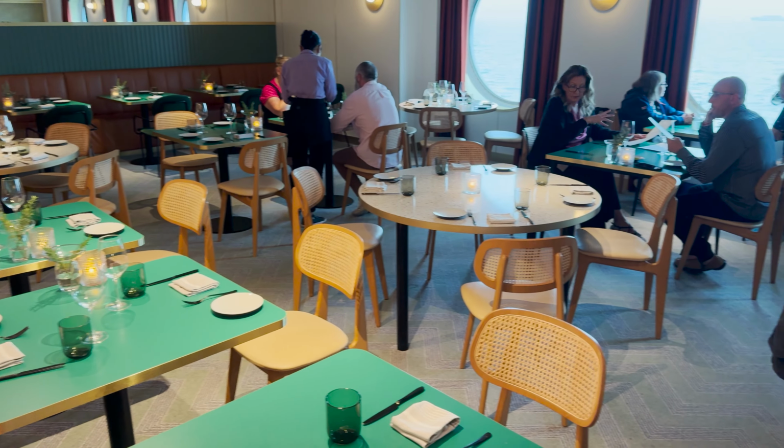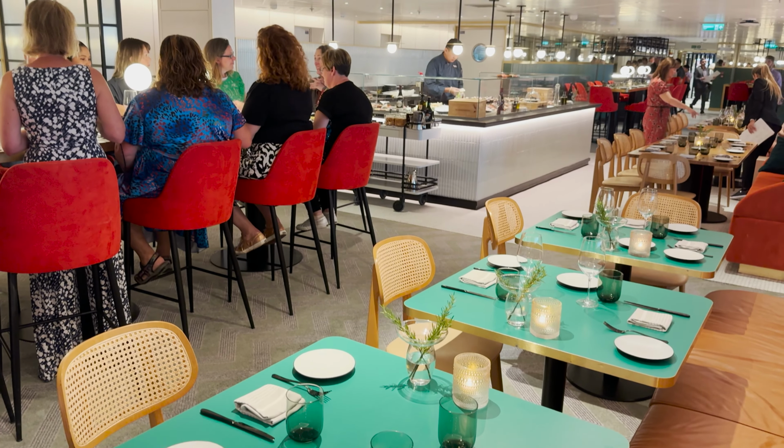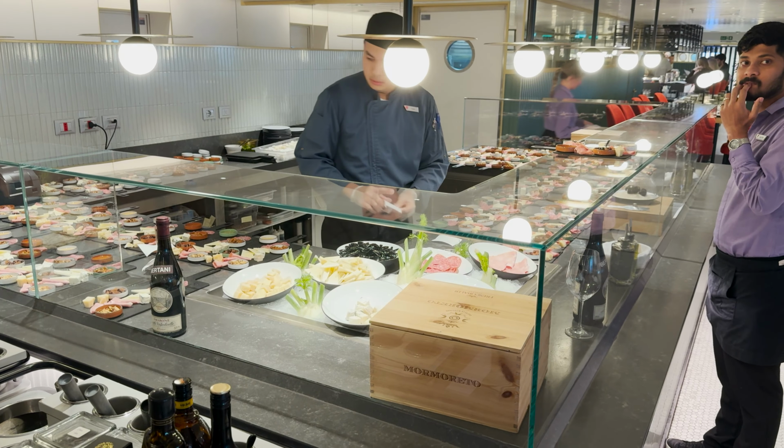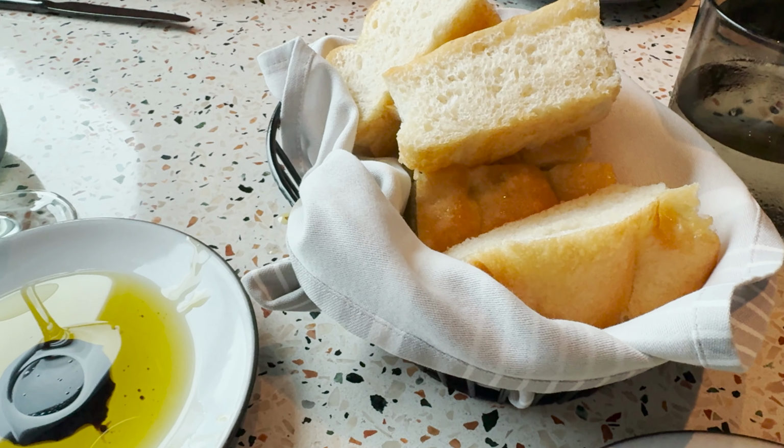We've come to Extra Virgin, which is the ship's Italian restaurant. We're here for dinner this evening. Managed to get a table last minute. It's really difficult to get in here, so my tip, if you want to come to the Italian, as soon as you get on board, make sure you book a table, because it is quite difficult. It's very popular. But it's a nice menu, nice wine list as well. Having a good look, and I'll let you know what I've ordered.